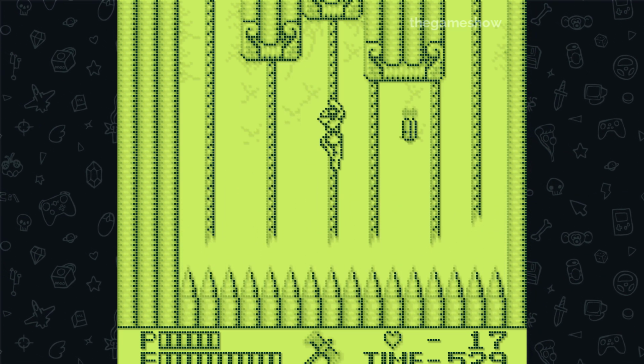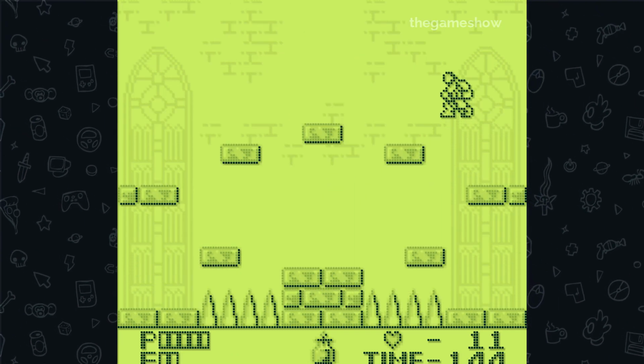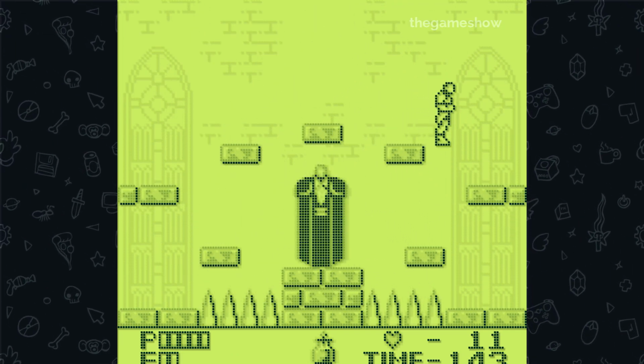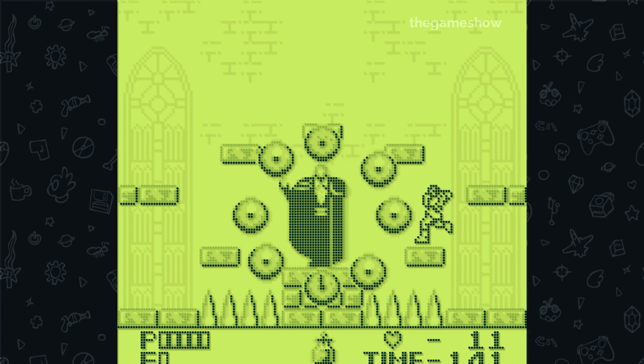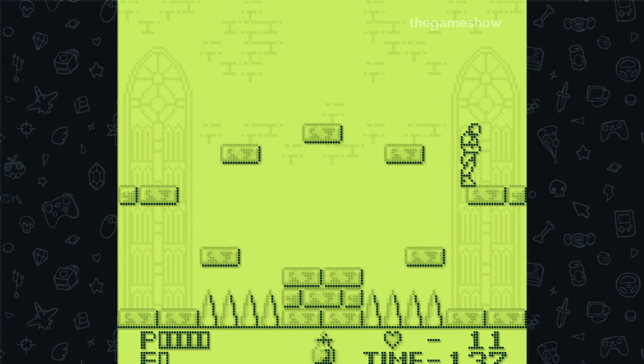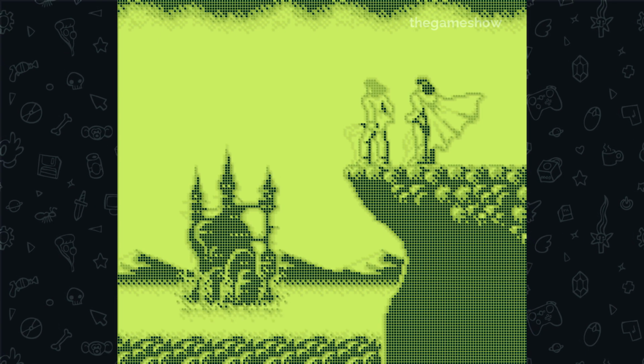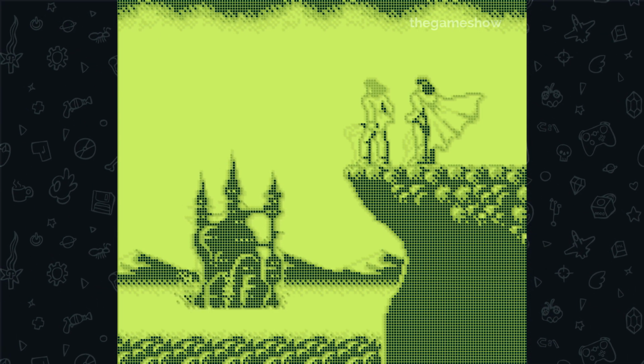Retro Gamer magazine consistently say that this is one of the best Game Boy games ever, and I'm tempted to agree with them. This is a real high point, not just for the Game Boy, but also for Castlevania. The music is also absolutely banging. The Game Boy had some amazing music, and actually this might be up there with some of my favourites. Rock Castle, absolute banger.